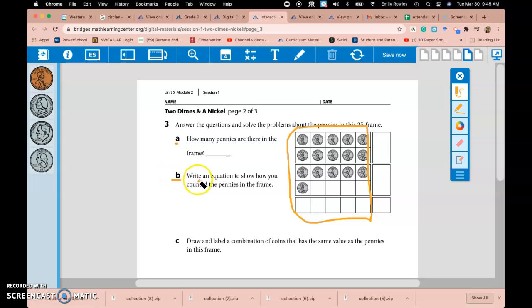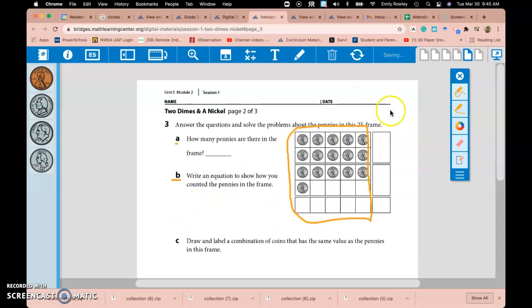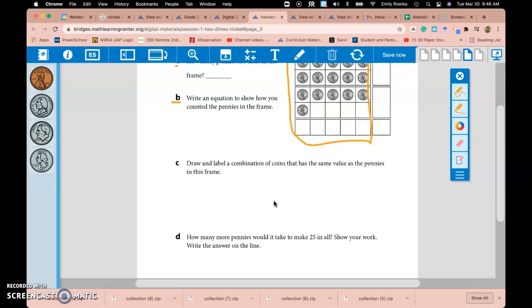All right, B says, write an equation to show how you counted the pennies in the frame. If you are confused about what an equation is, look back at question 2. These here are equations, and everything you wrote below should be an equation. We have operators, pluses and minuses. These are all pluses, but we have operators and we have a comparison, an equal sign. So that's what you have to do here. However you counted those, maybe you counted by 1s, maybe you counted by 5s, whatever, write your equation. Go ahead and hit the space bar to pause.